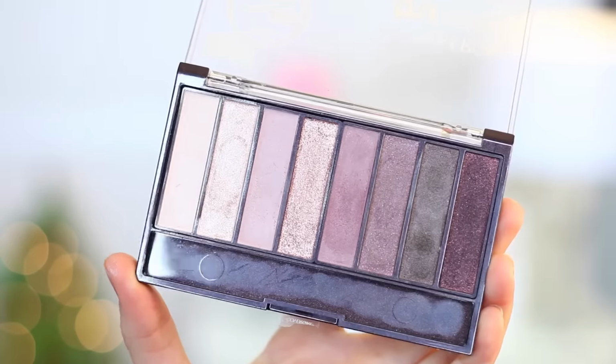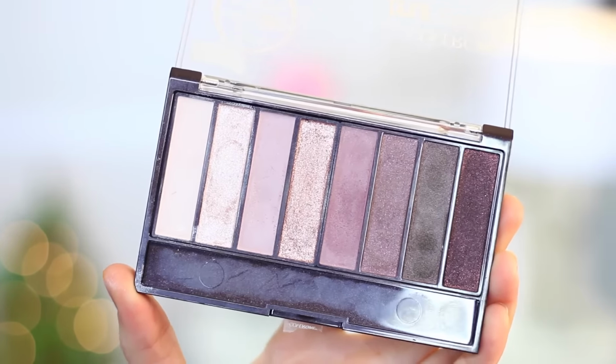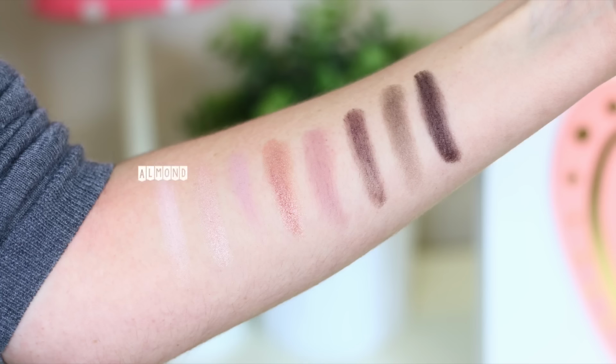Getting into the Roses palette, which like I said is the one that I wore today, I'm gonna go ahead and point out the colors that I have in my eye look going on as we go, but I would definitely say that this is more in like the purpley family than the rosy family. And when I was really comparing this to the Naked 3, that one tends to be a little bit more pink than this one, so I'm not quite sure why they called this Roses, but nonetheless I still thought it was beautiful.